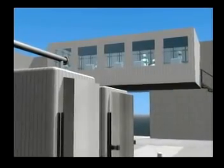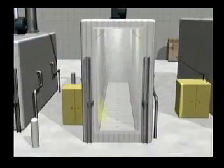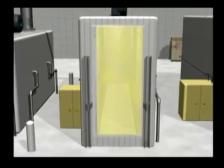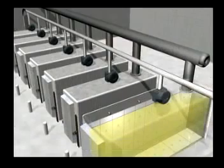Maintenance technicians arrived and performed tests, which did not reveal any problems. They then ran a test cycle that injected 120 pounds of ethylene oxide into the empty chamber. And again, they could not identify a problem.